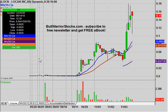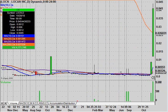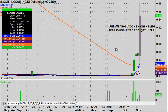Hey, this will be a video chart on LOCN. Did this one a couple days ago. However, I used the 5-minute chart for it because at that time, if we go to the daily chart, you can see that it essentially just looked like that, and there wasn't too much you could tell from it. But over the course of the past few days, the chart's taken a little bit better shape, but still, the daily chart is kind of limited in what it can tell you.